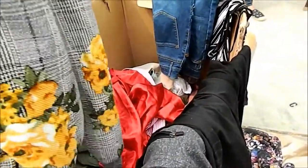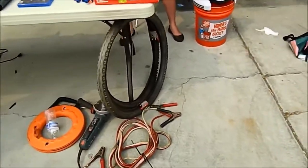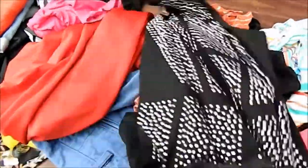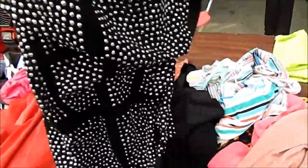How much are the bikes? $300, $400. Yeah, no, those are really good bikes for professional bikers. $400 for the bikes. Let's see what they got here. I'm a porcelain hunter, as you all know, but I like to look at clothes too, especially at yard sales. Don't overlook it. It's a dollar, 50 cents, a dollar.